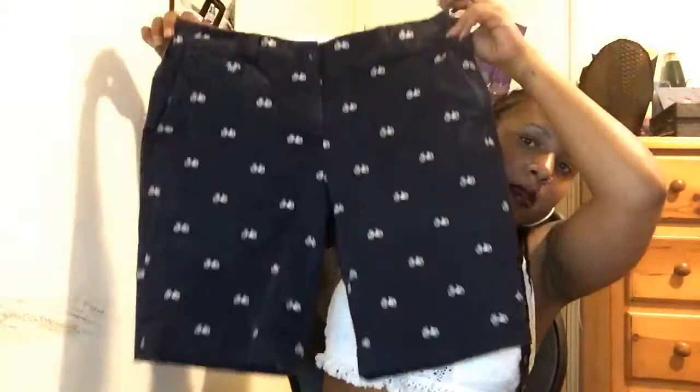Next, I got some shorts. I think they're really cute. They have little bicycles on them. They're a good length. I don't really like short shorts. These are from Talbots, size 10, $3.95. That H&M is a US 6.